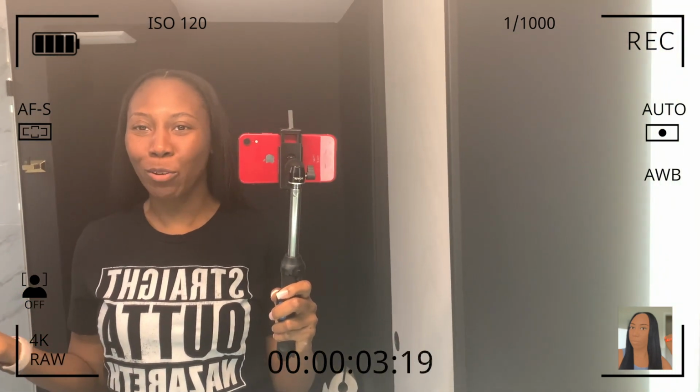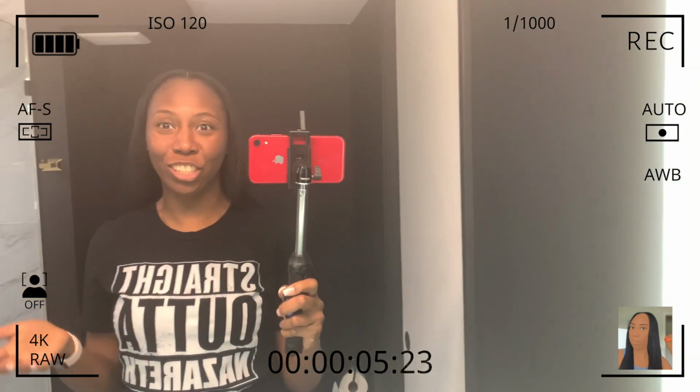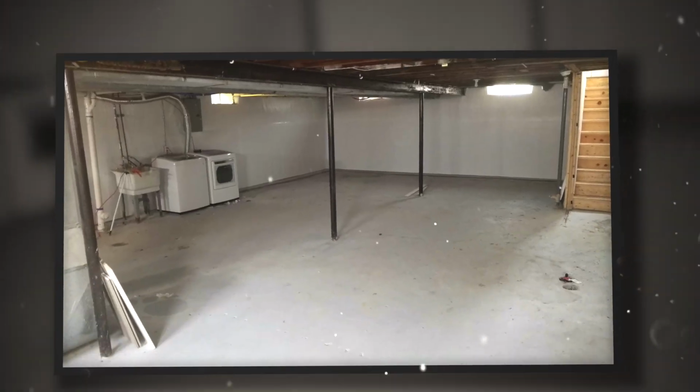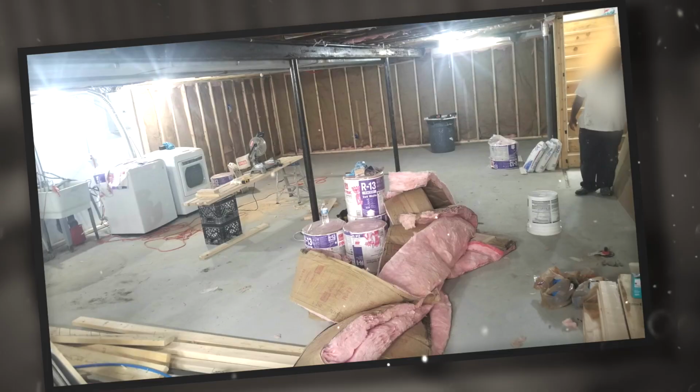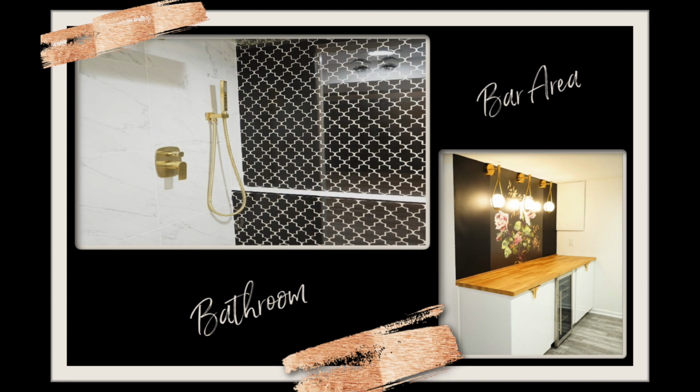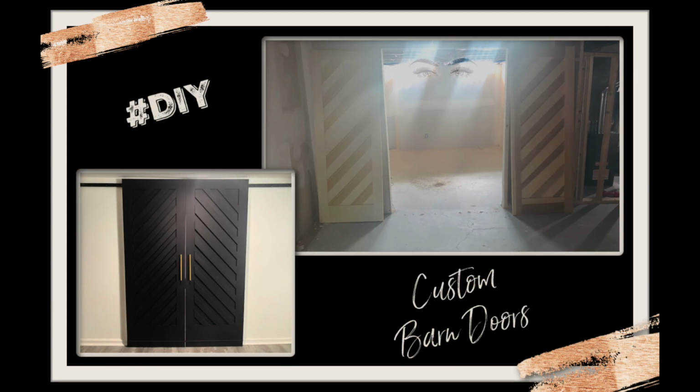So today I'm going to be taking you guys on the journey of my basement. My husband and I, we redid our basement. We bought our house a couple years ago. We've probably been here between 3 to 4 years, and the basement was unfinished. So we were able to take the whole template and make it into whatever we wanted. So we literally designed this entire basement.